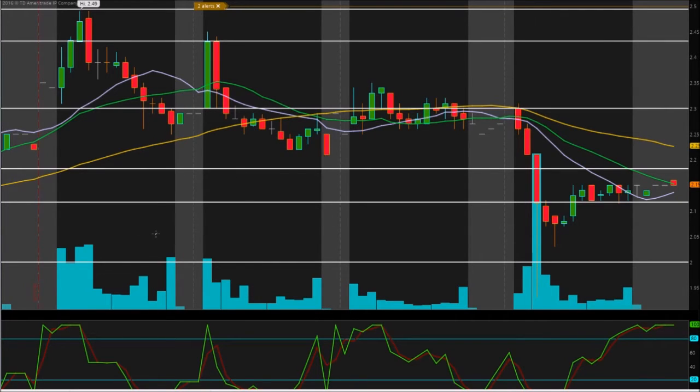Right off the bat, I want to mention the volume. Take a look down here at these blue bars. You'll notice that most of the volume on Galena comes right at the start of the day, and then it picks up towards the end of day as well. It looks like it likes to have an end-of-day push. Day trading this thing in the middle of the day is pretty rough.